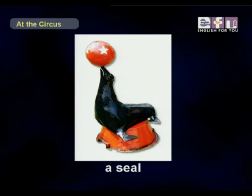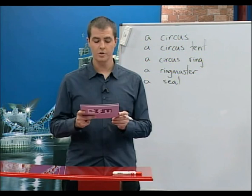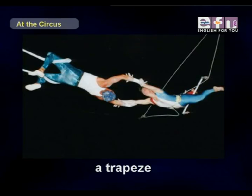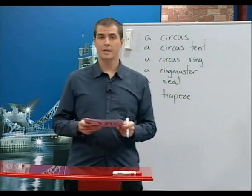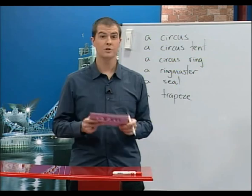A seal. A seal is a large sea animal that eats fish and lives near the coast. Now, it is used for performing tricks in a circus. Elephants, lions, tigers, and dogs are also used for performing tricks in a circus. A trapeze. A trapeze is a short bar hanging from two ropes high above the ground. Trapeze artists use these swings to perform tricks. There is usually a net under the trapeze.